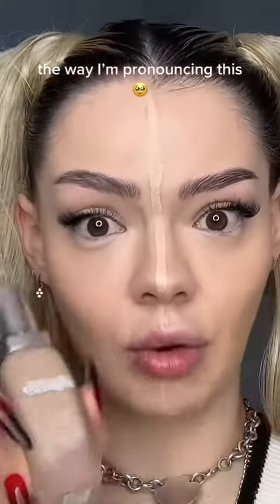Comparison. For now, I do like the La Mer more, but I don't like it $145 more.